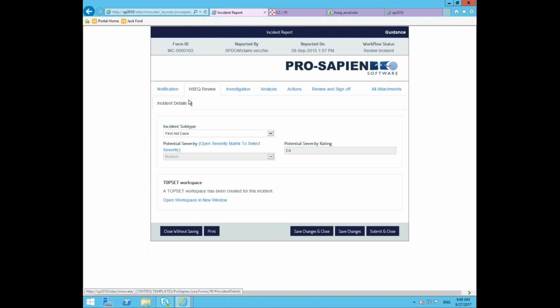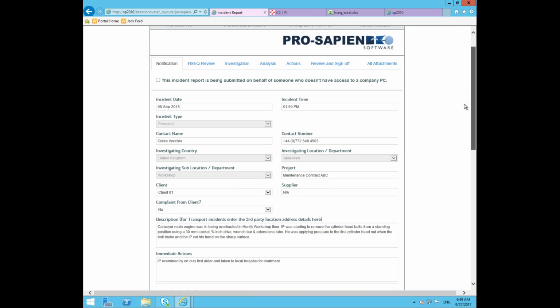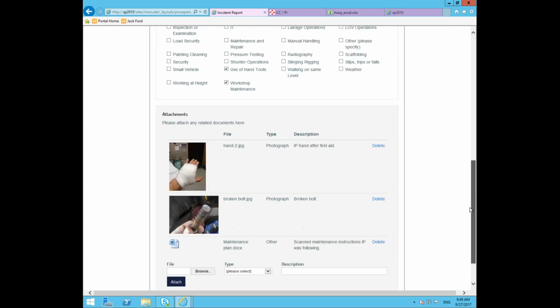You can see at this stage the form looks a bit different. We've now got a number of tabs that map to the various stages in the incident process. On the notification tab, we always have access to the original notification that was filled in. So we can always see the original details that came from the site.